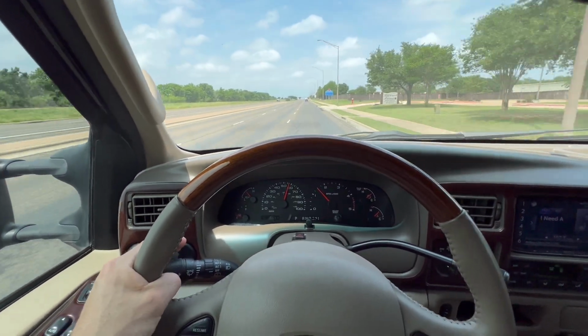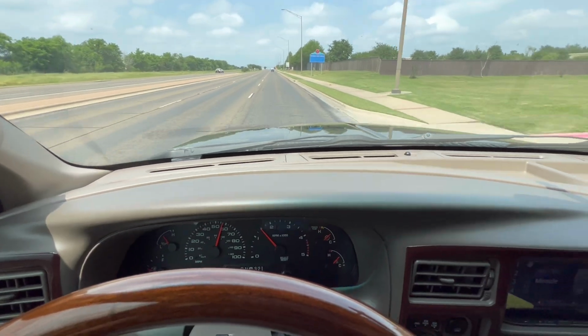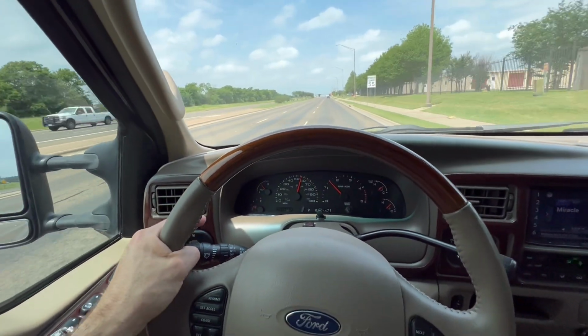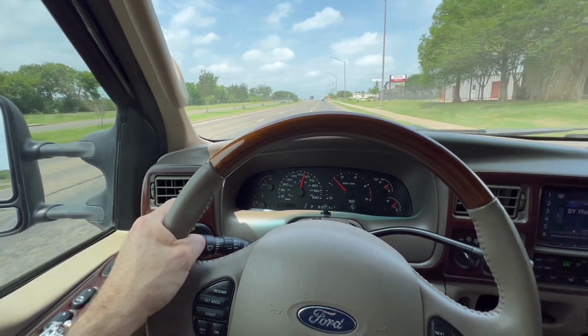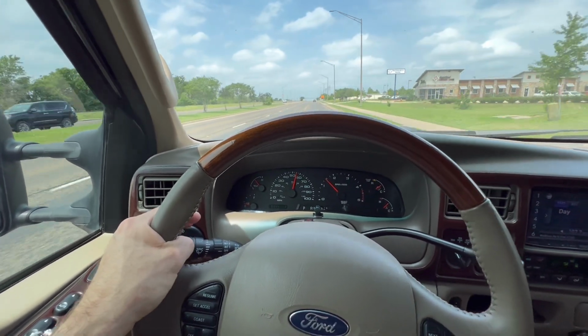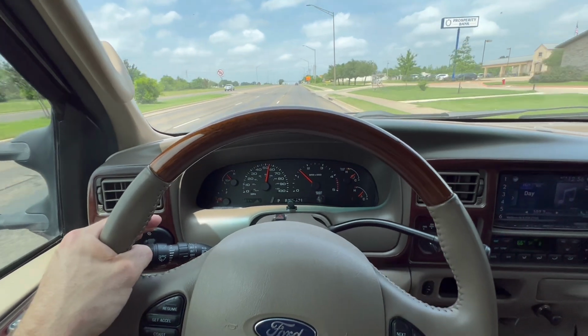But it is as advertised, guys. It's clean. To my knowledge, there's nothing not working. There was that one dent I showed you on the side, which was like the size of a quarter. Everything else seems to be in great working condition.